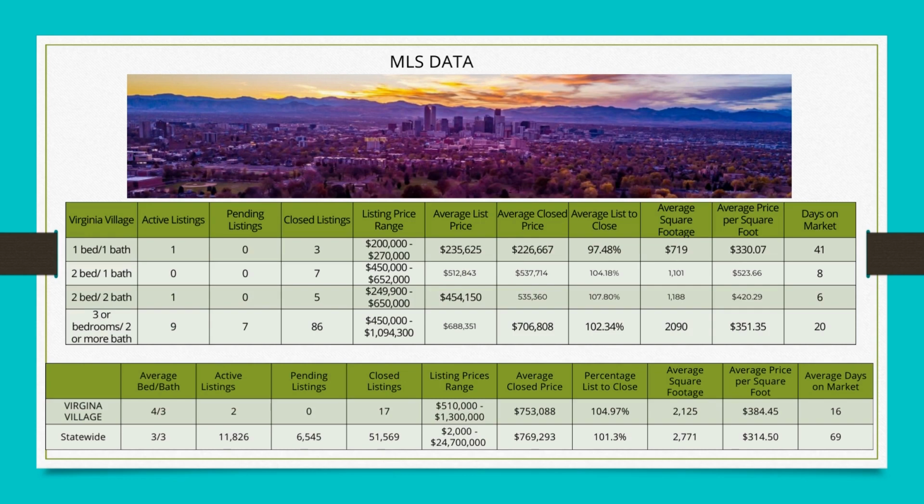Batting second is 2 bedroom, 1 bath houses. They're also in short supply, same as the 1s. There just weren't that many built. There are not any active or pending, and only 7 have sold last year. What's interesting to me is they're really not that much bigger than the 1 bedroom, 1 bath, at just over 1,100 square feet. These homes closed a little bit higher, 4% over asking price, just over $500,000.